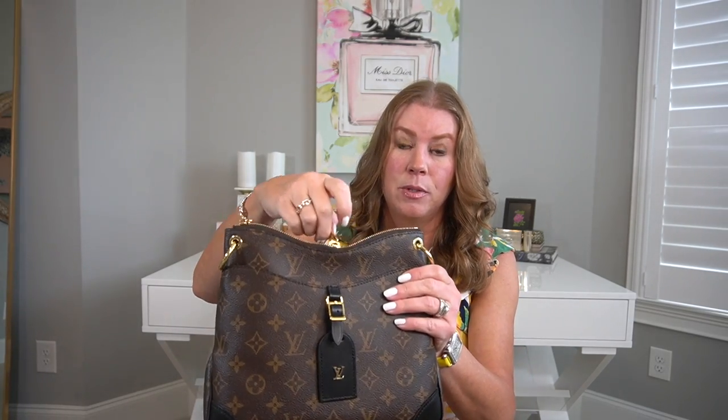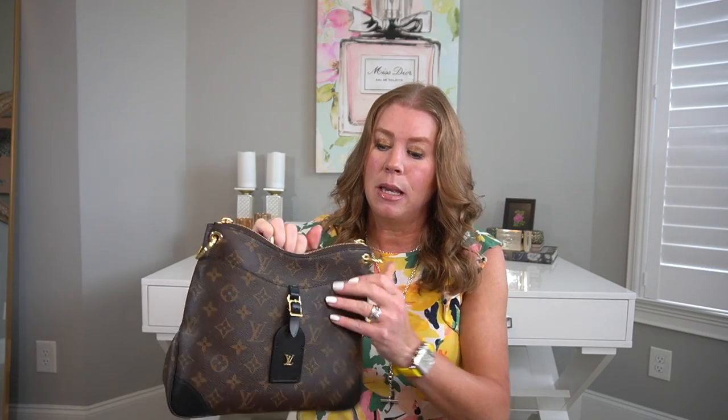The little one I do okay with. This one has the double zip at the top. I do keep an organizer in it most of the time because it is just a giant black hole. There is a slit compartment there in the back.